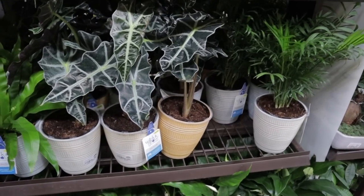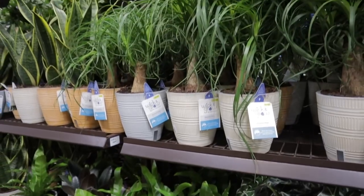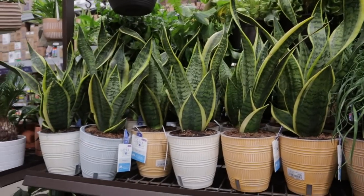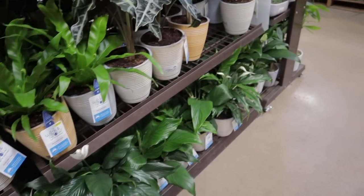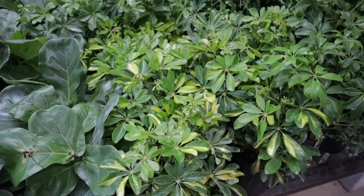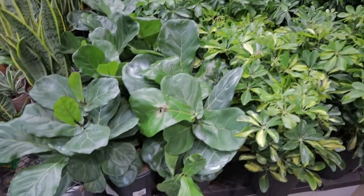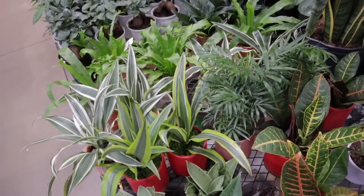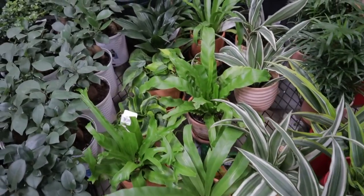Peace lilies, these are all $15.98. I think they're on sale. Oh no, they're $15.98. Nice, these are the Wick and Grow. Snake plants. All these peace lilies down here look really healthy. Have some Schefflera, some variegated Schefflera or umbrella plants. Lovely fiddles and some small fiddles here. These are 22. Snake plants, some interesting snake plants. A little bird's nest one there. Dracaena, some Brazil.